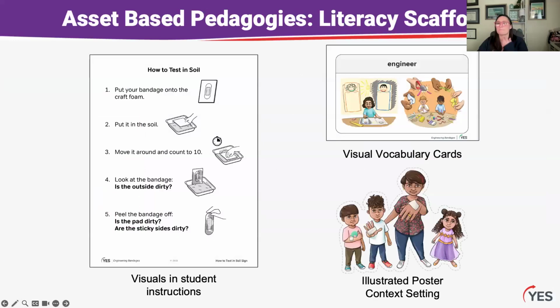And so each unit has supports in place to make students familiar with terminology, tasks, and tools, and that scaffold students' literacy skills. Pictures, illustrations, and icons are used to support students in reading the materials, like the instructions here for testing their bandage. For our younger learners, the materials are simple to support access, such as opting for the illustrated poster story to set the context over the graphic novel we saw with the upper elementary students. So we see our characters from the poster. They would then be placed into the scene.